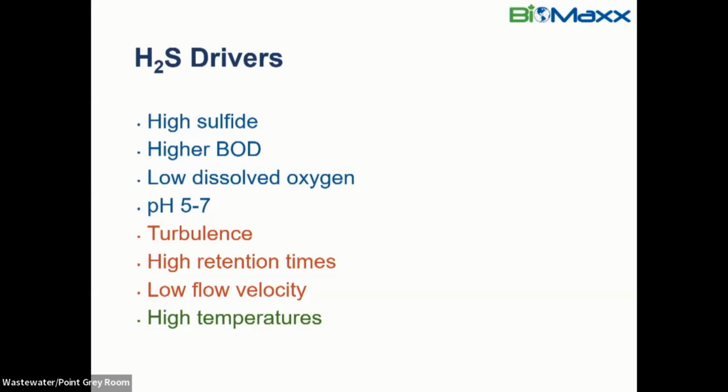But there is a temperature dependence for sure, because even those levels of H2S we see in Edmonton in midwinter rise dramatically in summer. So those things we can't really do anything about. We can't control temperature. We can't really control the BOD loading in a residential system. Low dissolved oxygen is an issue that can, as we've talked about, make the bugs want to feed on more sulfates. pH, we can control that.